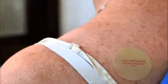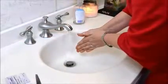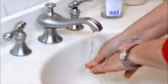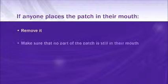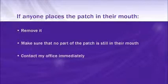The medicine is absorbed through the sticky part of the patch. If you or your loved one comes in contact with the adhesive layer, you should wash with soap and water as soon as possible. Avoid contact with the eyes. If your loved one or anyone places the patch in his or her mouth, remove it and make sure no part of the patch is still in the mouth and contact my office immediately.